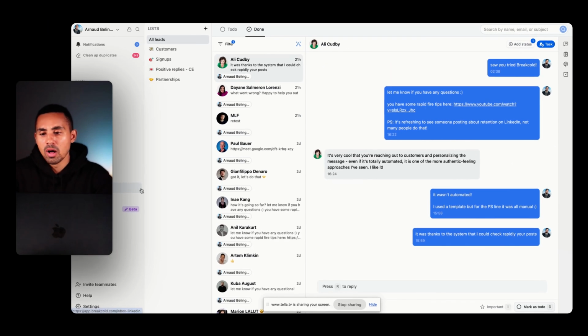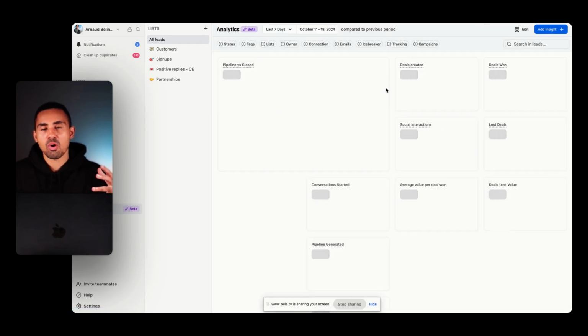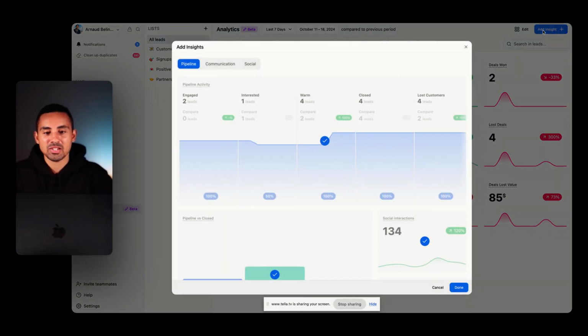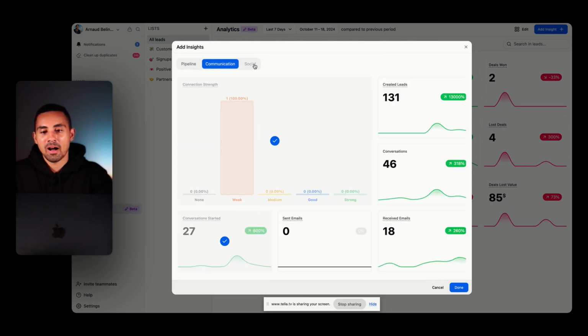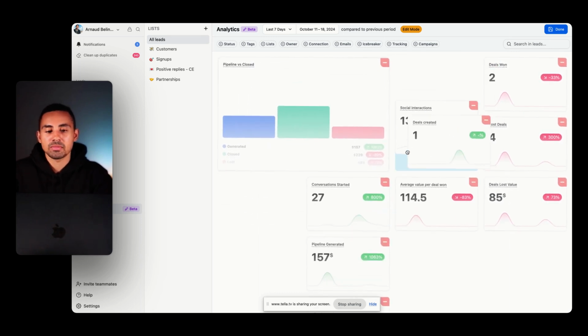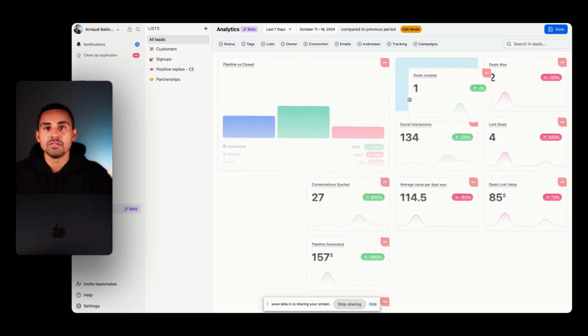Breakcold is also very cool when it comes to analytics. You can build your own dashboards without having to be a pro CRM integrator. From there, you can build the blocks you want in a very, very easy way, which in most CRMs, to be fair, you have to be a CRM integrator, a CRM pro, to do.